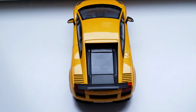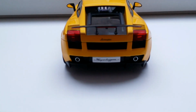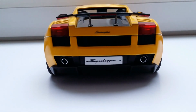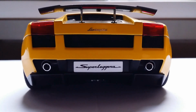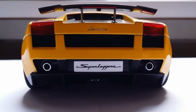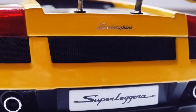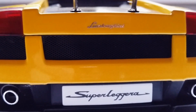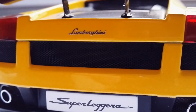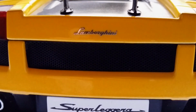And here we are at the back of the Lamborghini Gallardo Superleggera. And again, you can see that here is an area of the model where AUTOart did an excellent job, much better than the Maisto. And I'm going to explain how and why. We're going to start with the Lamborghini badge. This is a separate photo-etched piece, and it shines spectacularly. You can see every single one of the letters reflect in this chrome.